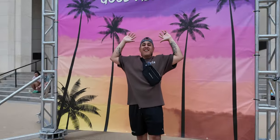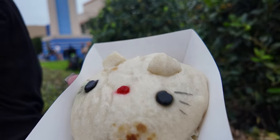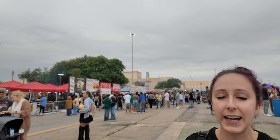We are back in Dallas once again at the Fair Park. That's right, but we're not here for the Texas State Fair. We're here for FoodieLand. Think of a fair of nothing but food. It's only been open for about 2 hours and it is already completely full.